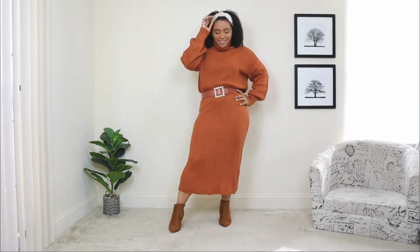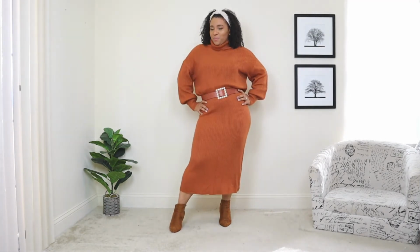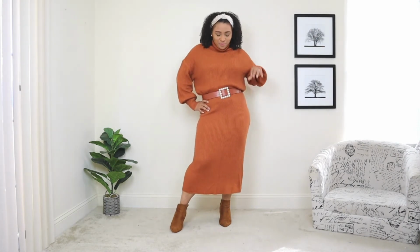This is a great accessory to add to your look if you're not a big fan of statement earrings or a statement necklace. If you're not a big fan of those kinds of accessories, you can definitely do that with a hair accessory. And I feel like the two accessories that I added to this look already, the belt and also the headband, just instantly dressed up this two-piece loungewear set.